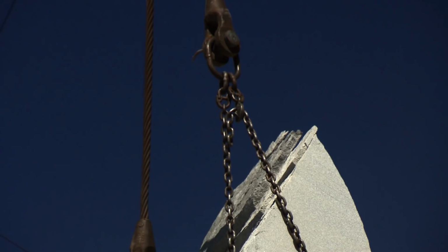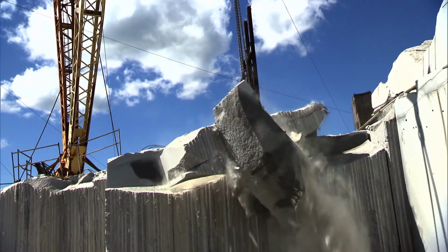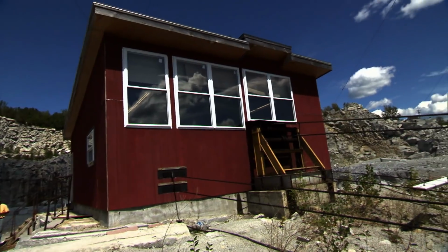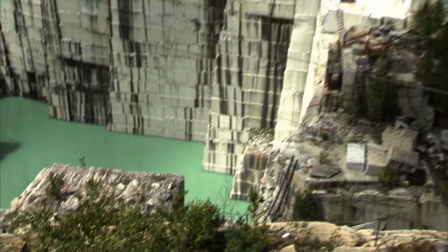Now everyone is very focused. The granite may not only break, but the heavy fragments could fall, injuring the workers. It all rests on the calm hands and feet of Steve, the crane driver. A whole mountain is stripped away little by little.